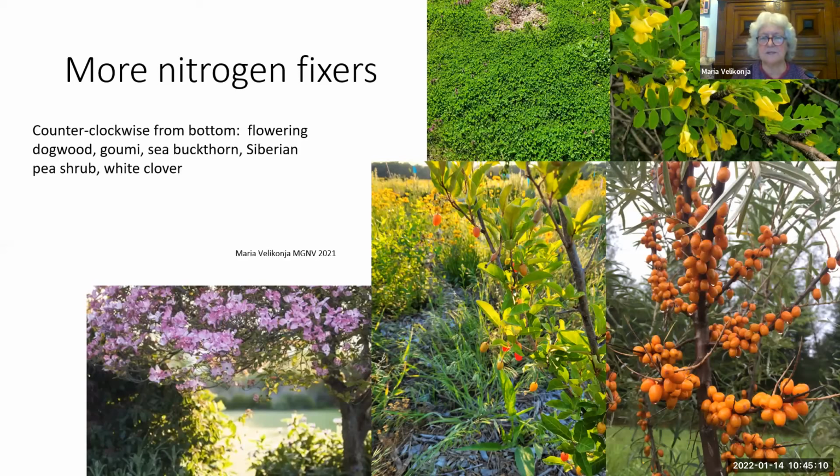The bottom right is a fascinating plant. It's called a sea buckthorn or sea berry. These are highly nutritious, highly antioxidant berries, very high in vitamin C, the orange berries, but it's also a nitrogen fixing shrub. You can use this shrub interplanted among trees to help with the nitrogen for the fruit trees that you have.